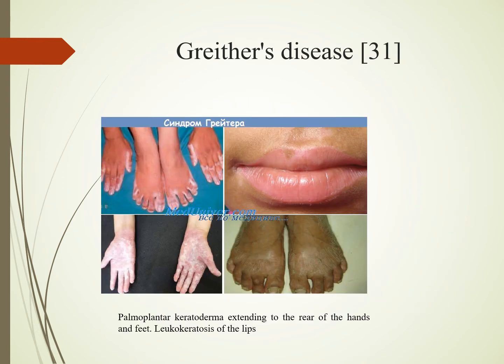On the slide you could see the palmo-plantar keratoderma extending to the rear of the hands and feet. You could see the leukokeratosis of the lips.